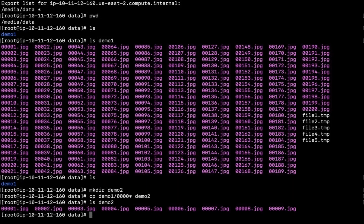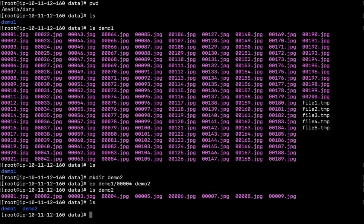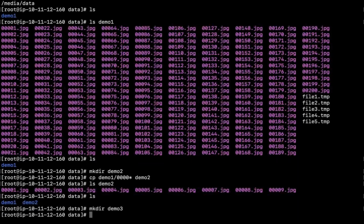Okay, so now what I want to do is show you how you can use include filters to narrow the scope of the task each time you run a task. So we've got our demo1 and demo2 folder. I'm going to create a third folder. So let's create a demo3 folder. And I'm going to copy some files, again, from demo1 /000 star to demo3 this time.